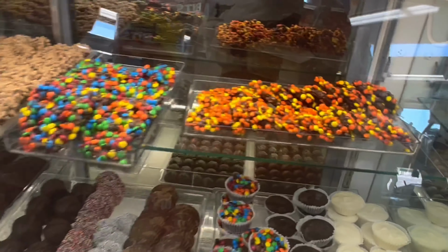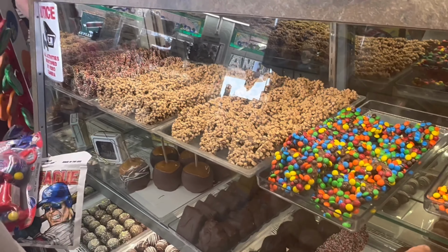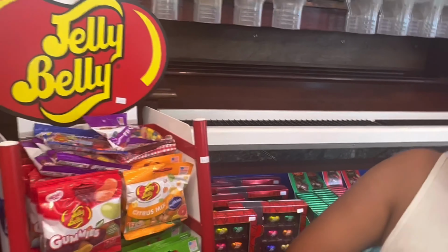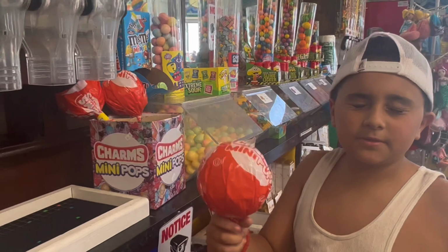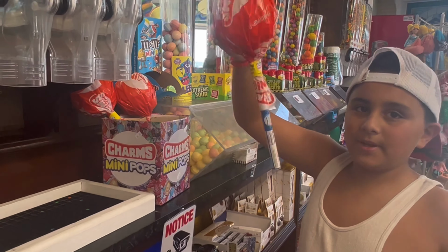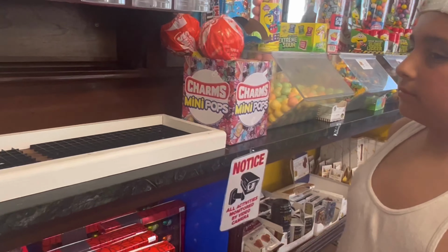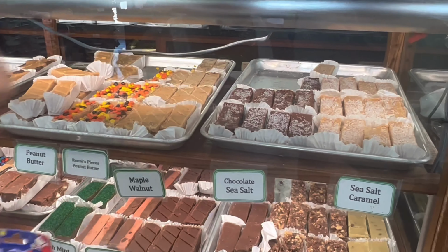They got M&M pretzels and they got Reese's. I'm more of an M&M guy. These aren't giant lollipops. This is just a giant thing with mini lollipops inside. So don't get your hopes up, kids. Got a lot of jelly bean flavors. They got snakes.